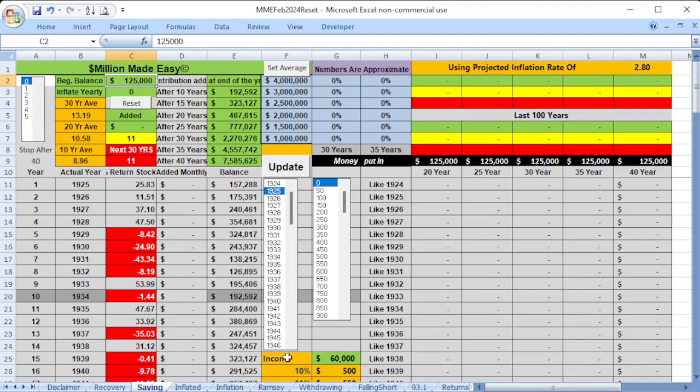From other videos, I know that 3,500 a month is the 4% rule, but you need to have $1 million to do the 4% rule. And how do you get from 125,000 to $1 million given every scenario in the last 100 years?